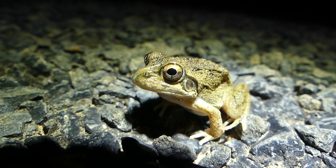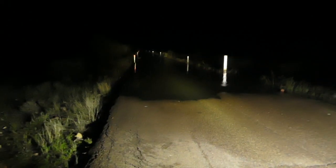A few bugs. Gotta get moving. So here we go, the Cooper Creek flood country. I just caught two yabbies. One was in berry, so I let her go over there.